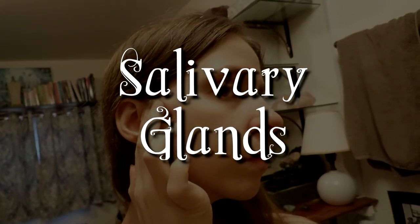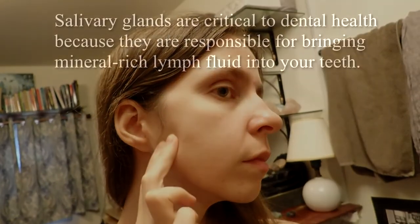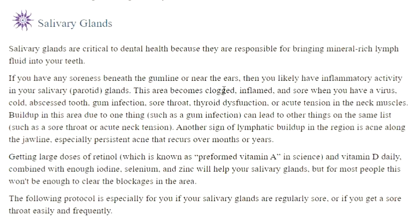Salivary glands. Salivary glands are critical to dental health because they are responsible for bringing mineral-rich lymph fluid into your teeth. If you have any soreness beneath the gum line or near the ears, then you likely have inflammatory activity in your salivary glands, also known as your parotid glands.